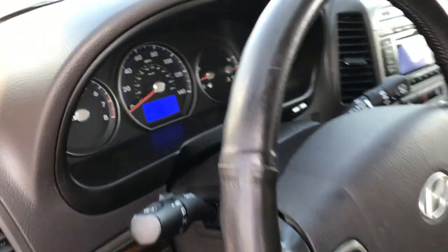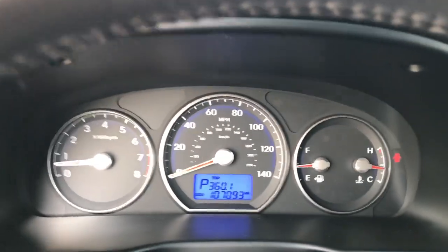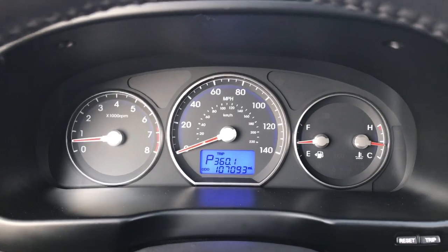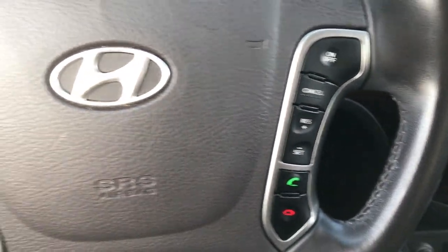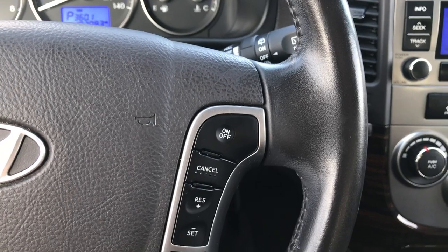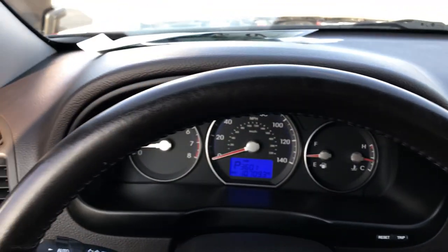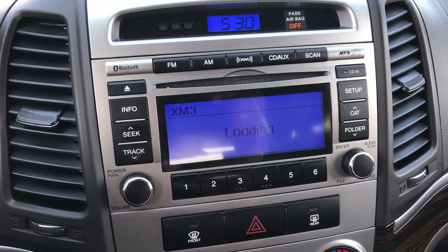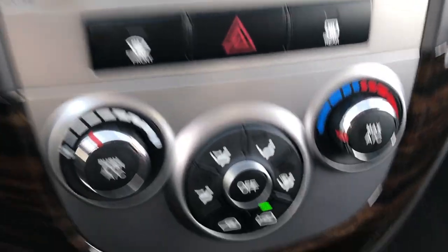All right, we're back. But very clean inside. You can see this vehicle does have, in fact, 107,093 miles. Has the Bluetooth audio controls, radio controls on that side. And then you have cruise controls up on top here. Leather wrapped steering wheel, very nice condition. Has AM, FM, and Sirius satellite radio XM capabilities.